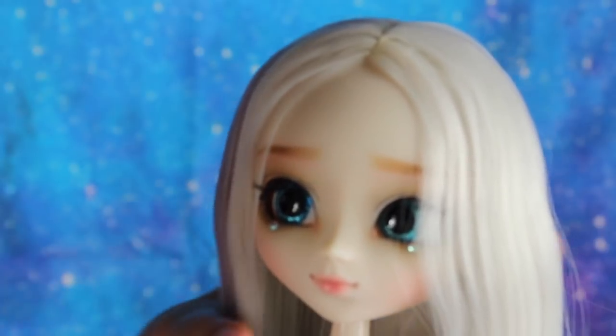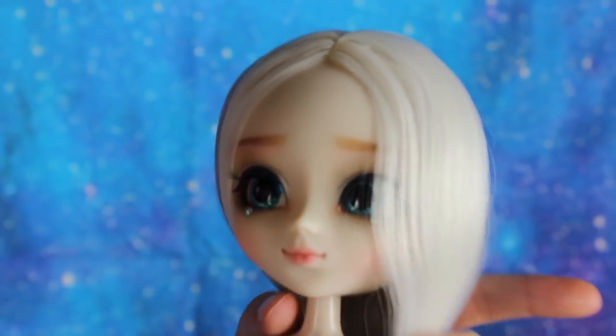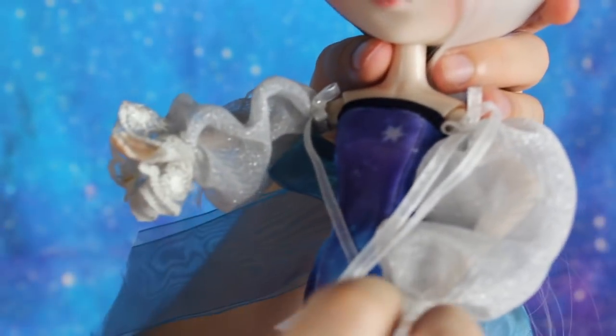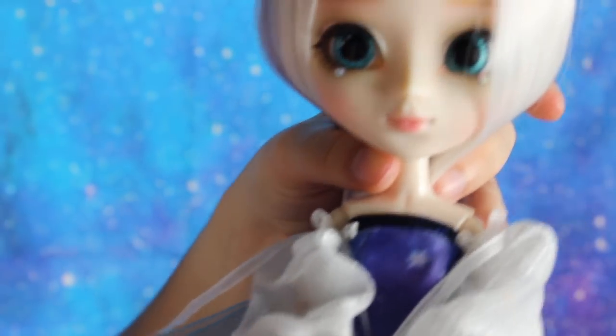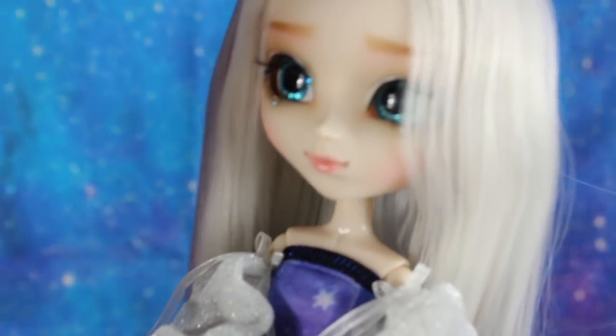So for me she looks more like an artist doll than a stock doll. And she's also kind of classic because the shape of the dress is kind of the same as Doll Charlemagne. She has this kind of old style to her. I don't know how to explain. Maybe I'm making no sense. Anyway, I'm gonna stop here for the moment.